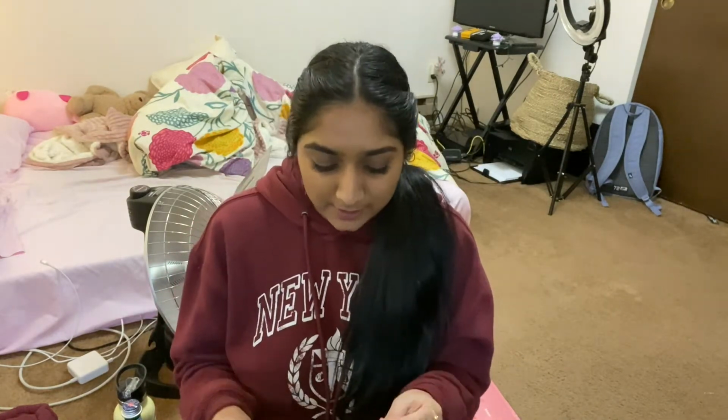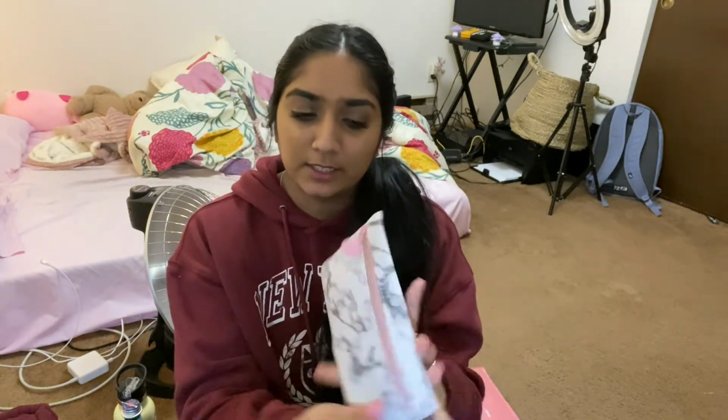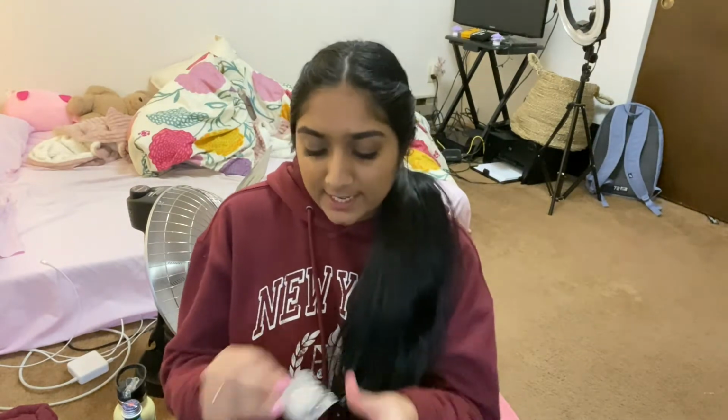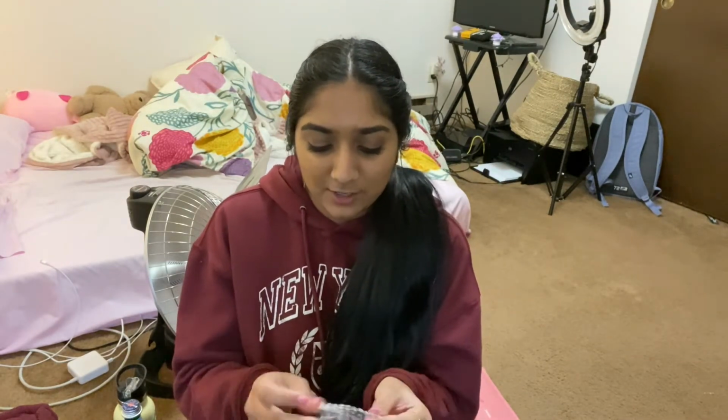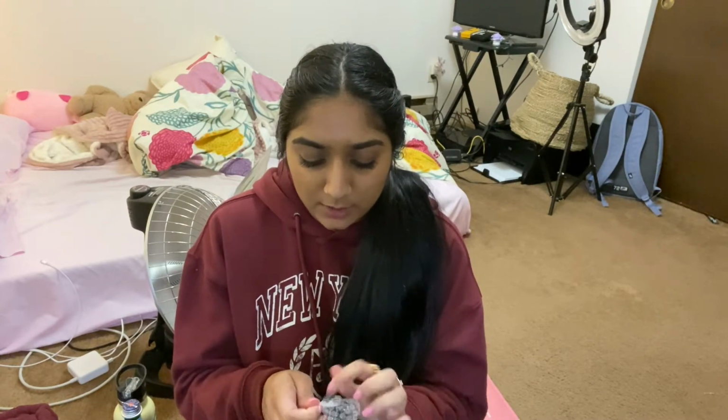Okay, so this is the bag for January. You probably already know by now. It's cute. This material, it's like a rubbery material. Bag's okay. It's cool. Nothing screams January from it. So first thing I take out. Ooh, eyeshadow. Yes, I've been wanting eyeshadows. Different ones. Cool.